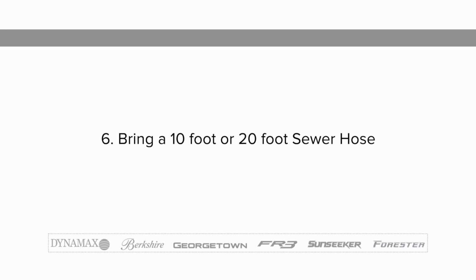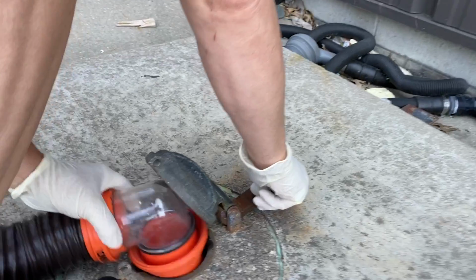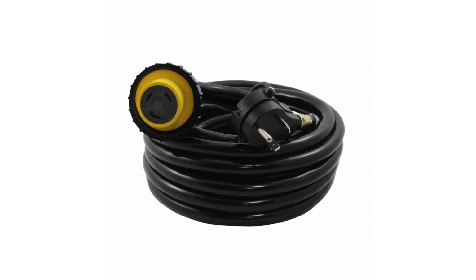Number 6, bring a 10-foot or 20-foot sewer hose so you can always reach the connection. Also, bring along an extension cord that is compatible with your RV.